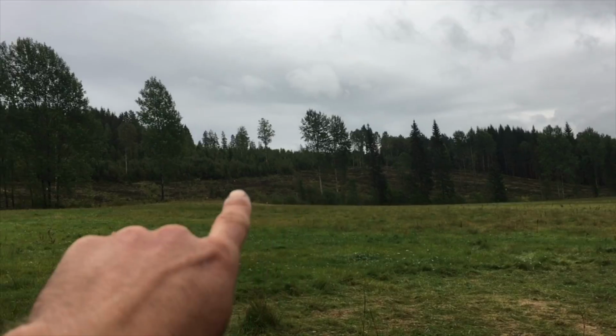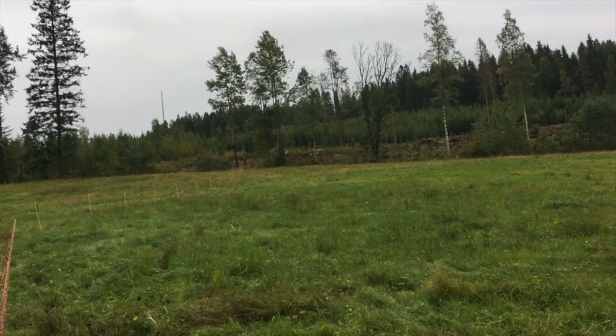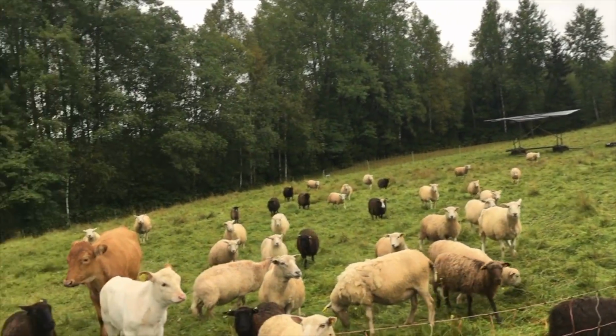So all these trees have been cleared now. Pretty quick work. It changes the landscape. It changes the feel of this paddock actually. We're back in what we're calling K2.